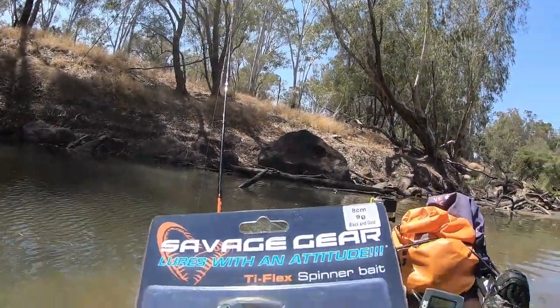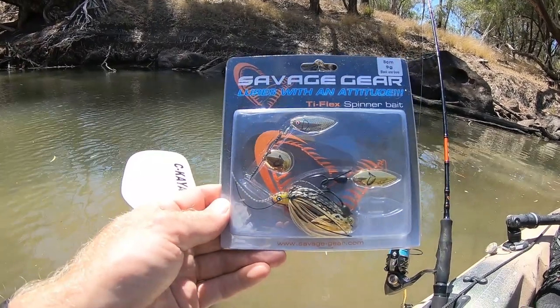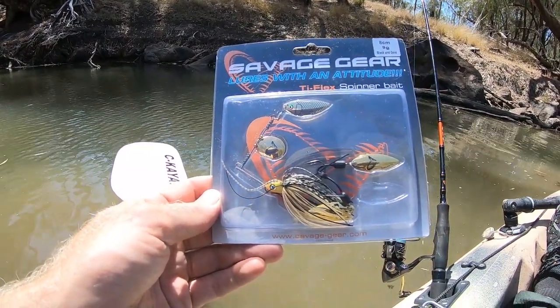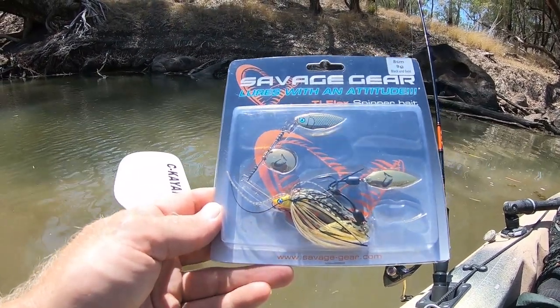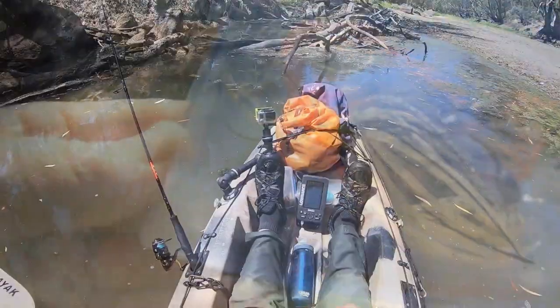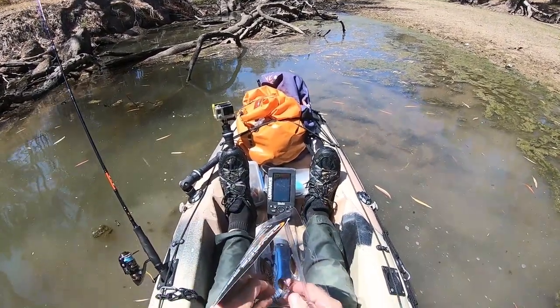Alright. For all you punters at home that got onto the $5 Savage Gear Lures deal, here's a version that I picked up myself. We'll open that up and put that on, see what we can do with it.